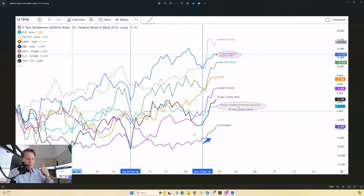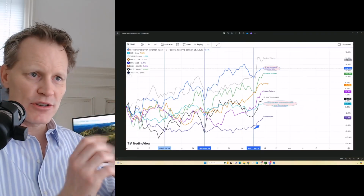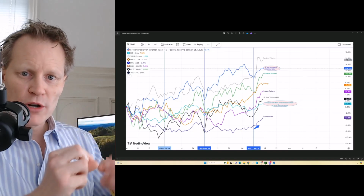So anything from just commodities in general, then inflation-protected securities in a ratio versus bonds, it's an inflation gauge, 10-year note yields, copper futures, energy, crude oil, break-even inflation rates, and even lumber futures, right? And there's a ton of other stuff as well, by the way. But you can see how all this stuff is starting to break higher, and really just giving this trade idea so much more credibility.